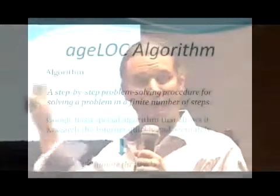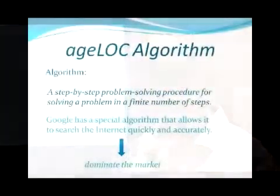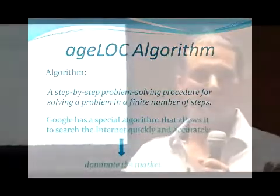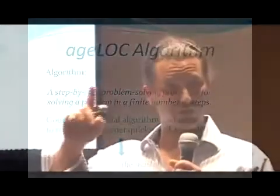So now we get to this ageLOC algorithm, and this is really the key to why we can do what we can do and no one else can. The basics of an algorithm is just a step-by-step problem-solving procedure. It has a finite number of steps to get you to an answer. Some of you have heard the word algorithm before, right? If you've studied any kind of math, several levels of math up, you'll hear about algorithms. The example Joe Chang gives is that Google has a phenomenal algorithm to search the internet quickly and accurately. What that allows Google to do is dominate the search engine market. Most people, when they think I need to do a search, go to Google because they have the best algorithm, okay?